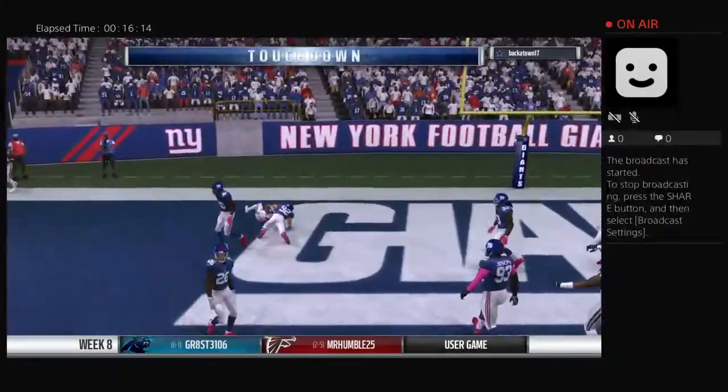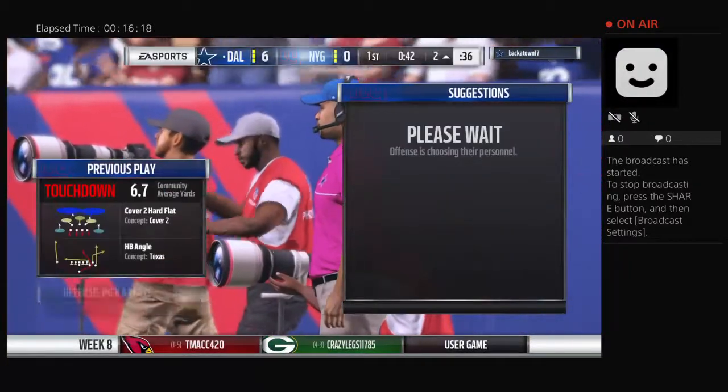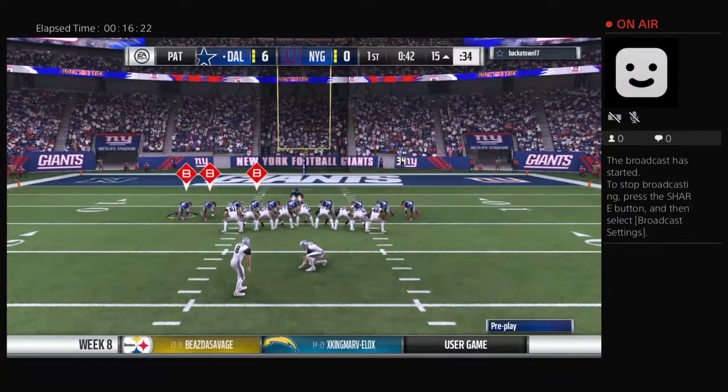And this is caught for a Cowboy touchdown. Their big tight end, his first touchdown on the year. And the Cowboys have taken the early lead.